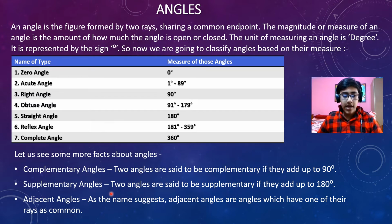Next, we have supplementary angles. Two angles are said to be supplementary if they add up to 180 degrees. So for example, let us say 100 degrees angle and a 80 degrees angle. So again, simple mathematical addition, 100 plus 80, 180. So these are called supplementary angles.